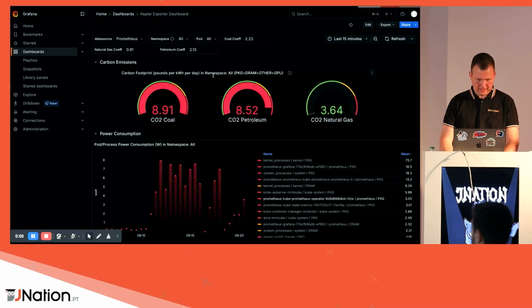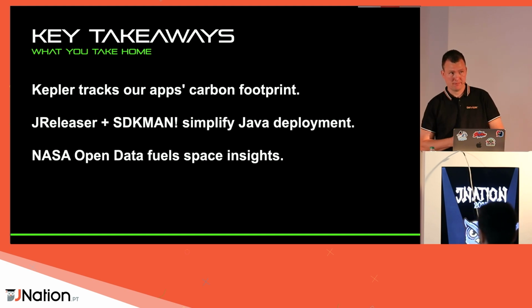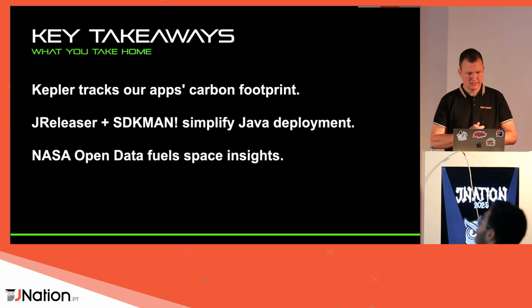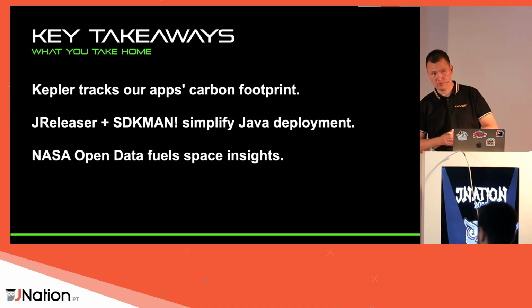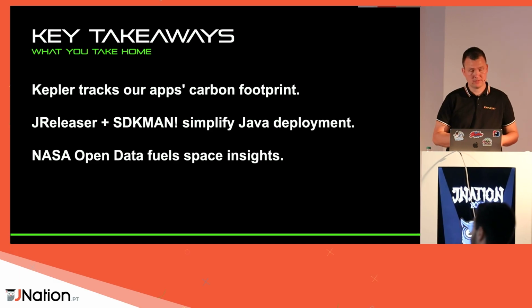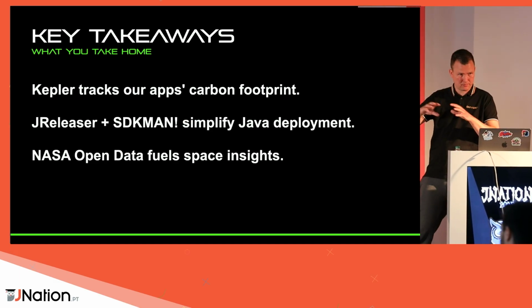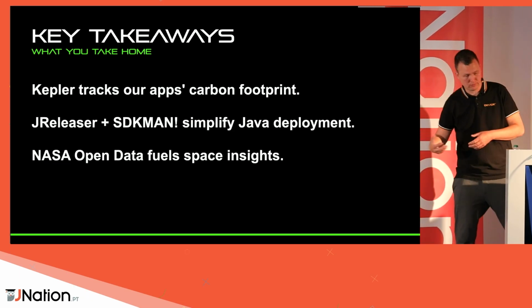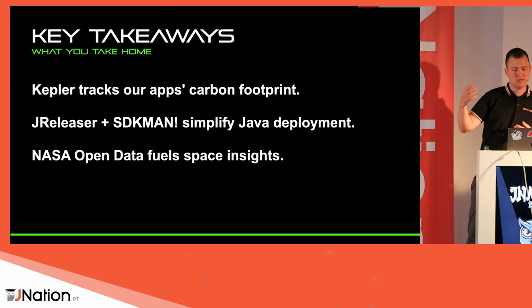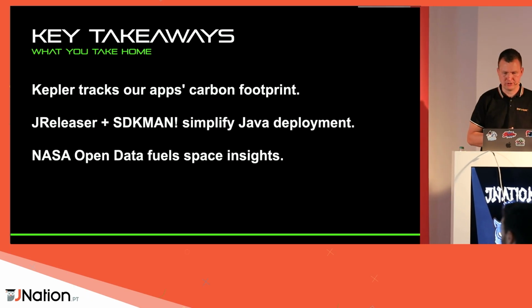So the key takeaways are, and then we have some 5 minutes for the questions if you have. What you take home. Kepler tracks our carbon footprint. So that's pretty nice to have a kind of exporter for Prometheus. So we're saving our metrics from the system to a kind of database, Prometheus, and then we can read it from a Grafana tool or whatever. And then you can watch your actual CO2 emissions and also the energy.